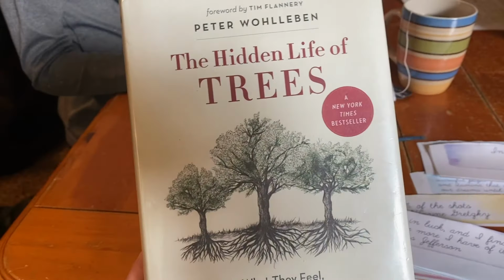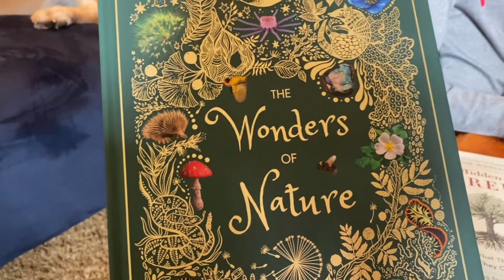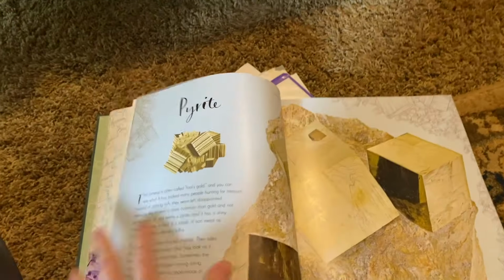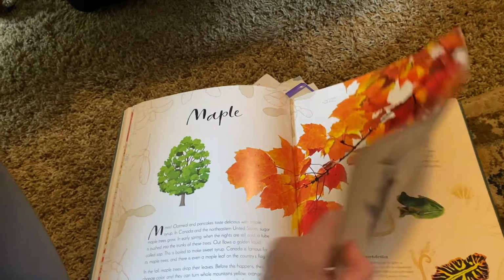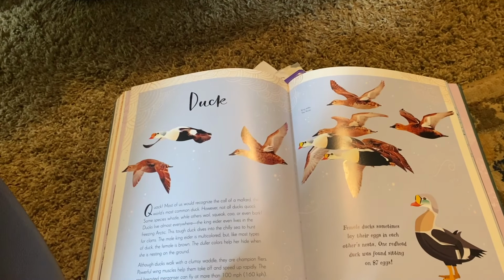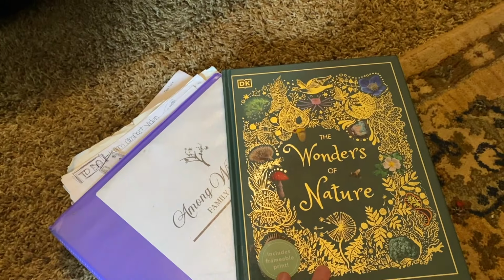And we are reading The Hidden Life of Trees, so that has really cool information about trees in it. I actually got this from the library and we love it. It has beautiful pictures. It's called The Wonders of Nature, and right now we're in rocks and minerals, and then there's sections on plants and animals. It has beautiful pictures and cool information, and then we can even dive deeper using this book on the different sections. So right now we're going over rocks and minerals.